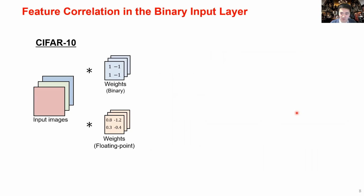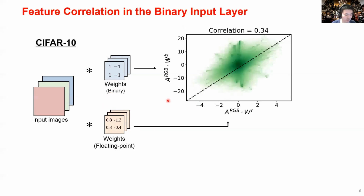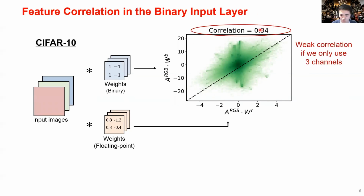Directly binarizing the input layer incurs a large accuracy loss, and that's why prior works employ a high precision input layer. To figure out the reason, we take the regular RGB images and compute the convolutions using floating point weights and binary weights respectively. We want to see how closely these convolutions are related before and after binarization. It turns out that the Pearson correlation coefficient is only 0.34, indicating a weak correlation.